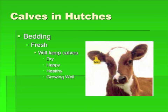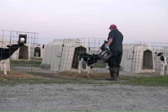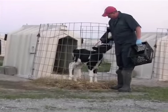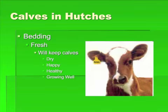When using calf hutches, it is critical to ensure the environment is clean, dry, and free of disease-causing bacteria. To minimize the risk of disease transmission from older to younger calves, the hutches should be cleaned and relocated to a clean area before accepting a new occupant. Areas where calves have been housed previously should be cleaned and given time to dry out before being reused. For calves and hutches, bedding should be kept fresh in order to keep the calves dry, healthy, happy, and growing well.